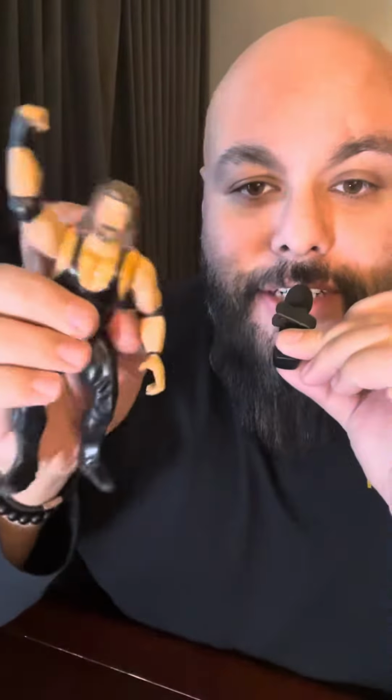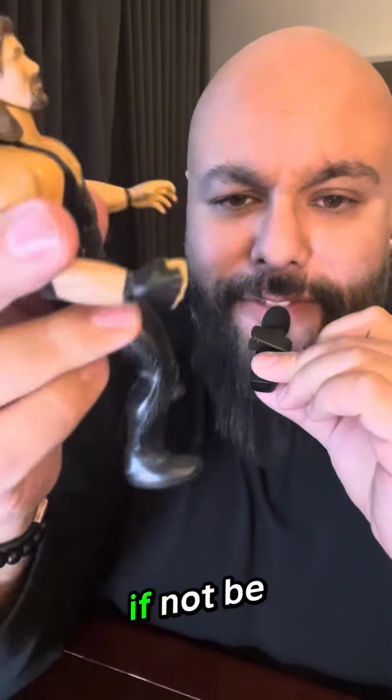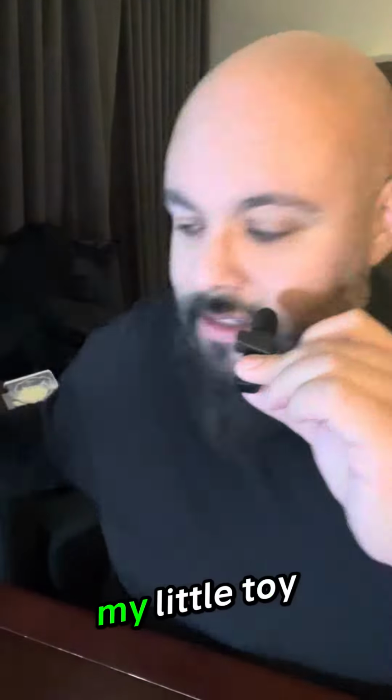Found a Diesel. If you know Kevin Nash, bone crunching action figure. One of the first Diesels ever made, if not the first. So I was very excited to find it, but his logo's off. He's kind of beat up, but he will definitely go in my little toy collection.